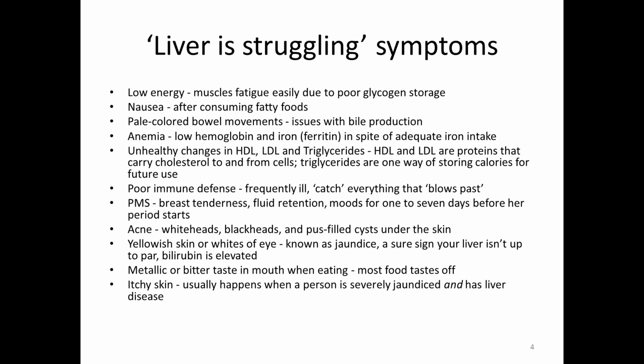And itchy skin. Now this usually happens if the person is severely jaundiced and has liver disease. So it's not a really common one, and when you see it, the person probably needs to be under medical attention as well as under holistic care.